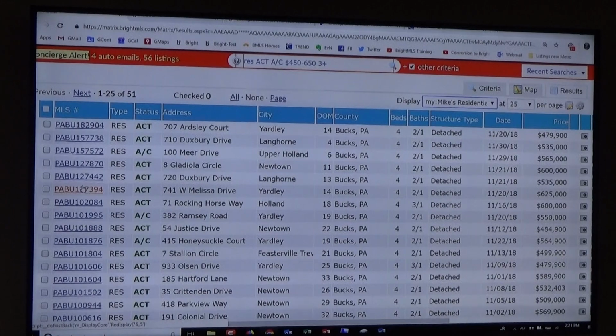So this is not just starting. Bright MLS has been running since last September, so we've worked all the kinks out of it before we got to you guys. That's a good thing, because there were a lot of kinks the first couple of weeks.